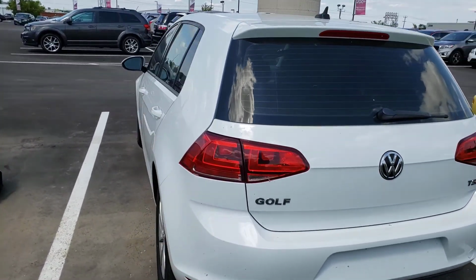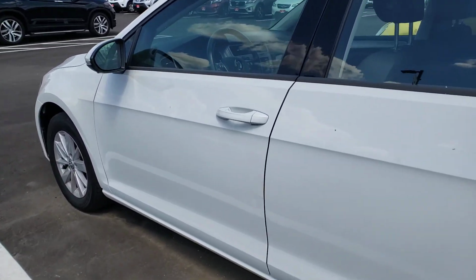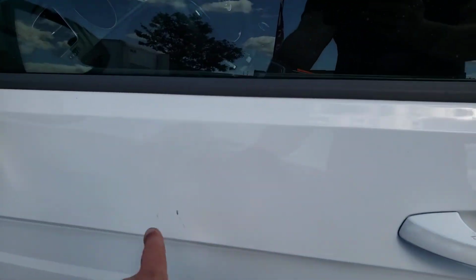From what I can tell, the hood has been repainted. The driver's door, specifically, has a bunch of dings and dents. It's kind of a side swipe looking thing here, and it goes to about here. It's hard to see with the white, but there is a crease there, and there's some dents in this area.